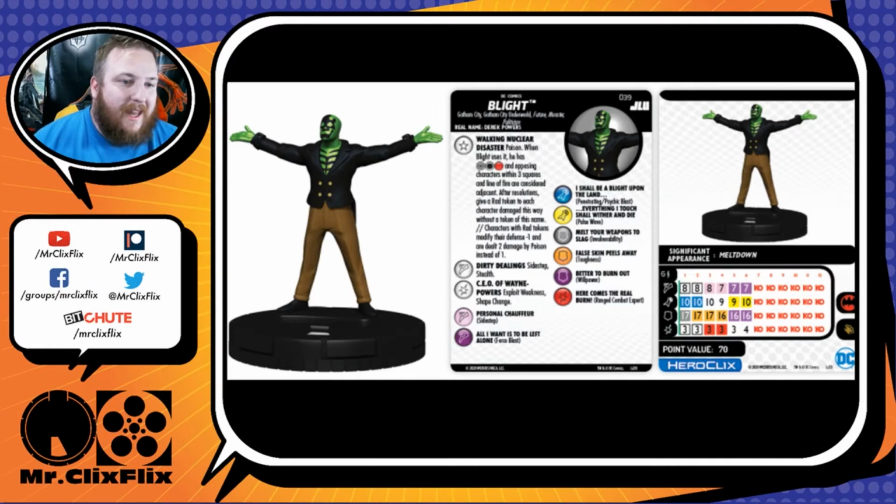He is Blight. He has the Gotham City Underworld, Future, Monster, and Politician keywords. He has a trait, a special on his movement, and a special on his damage. His trait is a walking nuclear disaster poison. When Blight uses it, he has improved targeting, ignores characters and elevated terrain, and opposing characters within 3 squares in line of fire are considered adjacent.